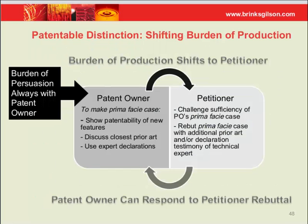Now, this next slide talks a little bit more about the patent owner's duty to show patentable distinction, because this is really where a lot of motions to amend have fallen down. Patent owners have not provided the showing that the board is requiring them to show. And here, what's intended to be shown is that the burden of persuasion is always with the patent owner. So it is always up to the patent owner to show that the claims being proposed are patentable, including patentably distinct and containing patent-eligible subject matter.